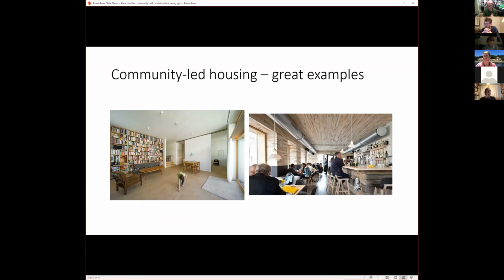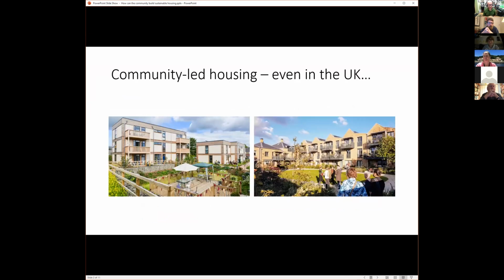So there are great examples of community building sustainable housing all over the place. Regrettably, most that I've seen seem to be overseas. There are a couple of examples here which are both in Vienna, although we do have good examples of community-led housing in the UK. And we've got Lilac on the left there and Ouch on the right-hand one there.